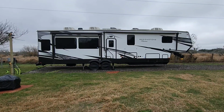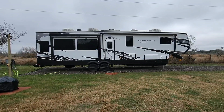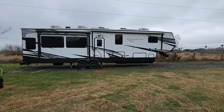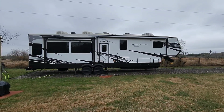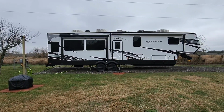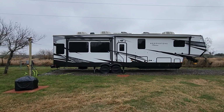Well, if you have 2,800 pounds, then you have 500 pounds left for cargo capacity for people and supplies and whatever else is going to be in the truck. So whenever you're asking that question, what's the appropriate truck for the type of RV I have or I'm planning on getting, you have to factor in the incremental weight of everything in the truck, everything that you bring in the RV, the type of floor plan you have in the RV.